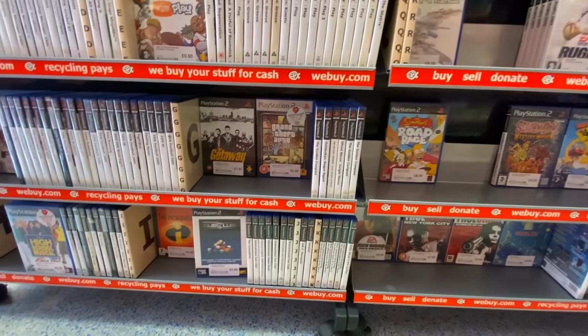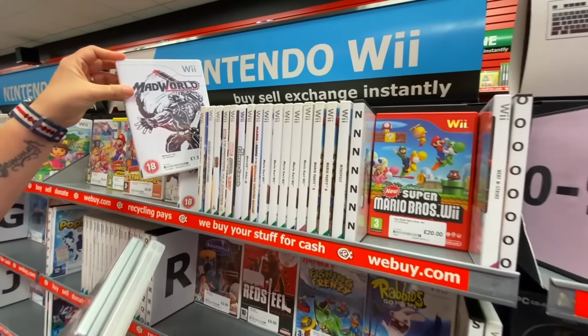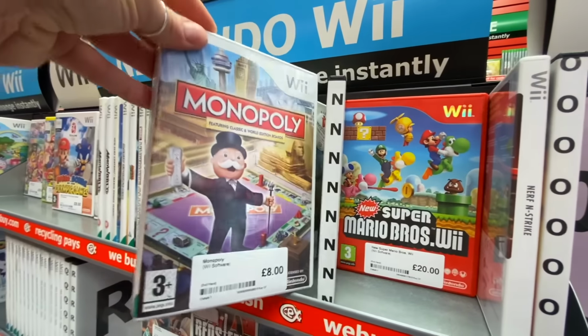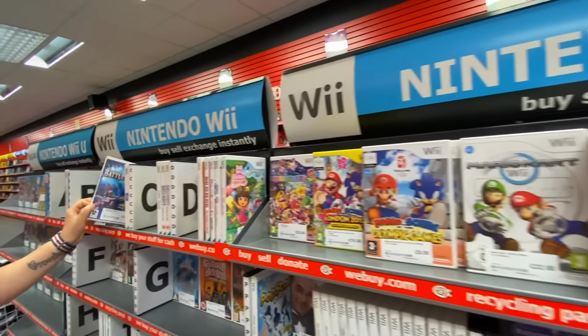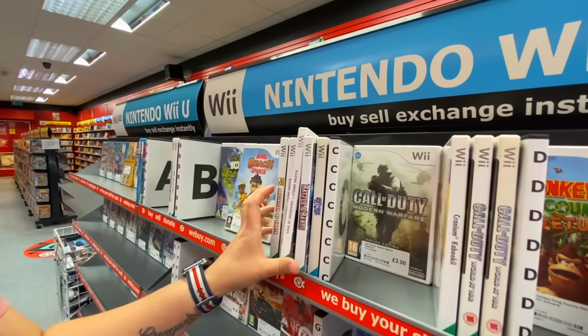Not a chance. So we're popping over to the Nintendo Wii section. Again, another section in this particular store that was very healthy in terms of its library and its variation.